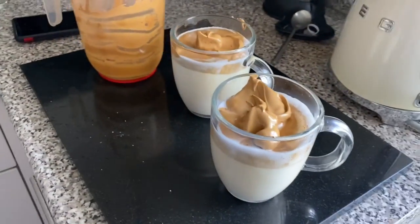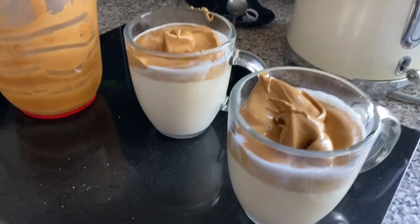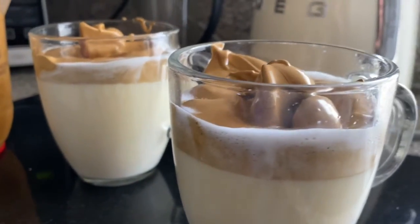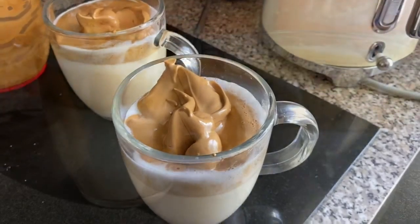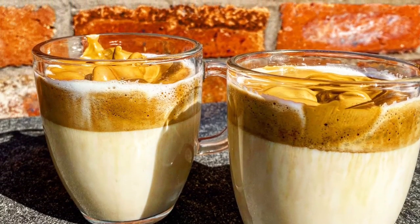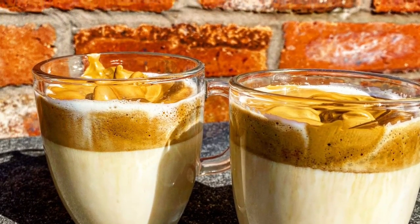Okay, so our evaluation is we need to probably do double the froth, but you get the idea, can you see? Right, we're gonna go and take some fancy Instagram photos. Yes. Hold them.